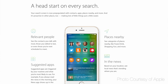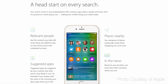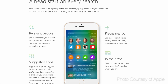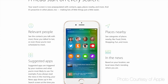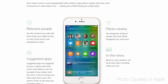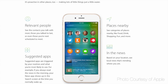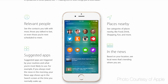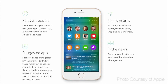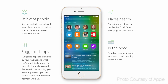Now you also notice that Spotlight actually got a bit of an overhaul as well. Right up there at the top, you'll notice that we have our relevant contacts that we can tap on, we can message them, call them, set up a meeting, anything like that. Right below that, we have our suggested applications. Below that, we have our places that are nearby, so you can use that just like you could within the Maps app. And then right below that, we also have in the news. So it's basically just bringing that most commonly searched content right there on your screen before you actually do anything. So a nice feature, and maybe it will get me to use Spotlight a little bit more.